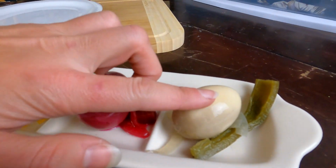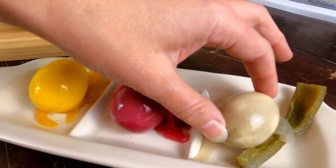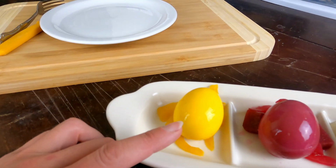They're pretty beautiful. This is the jalapeno one. I am a little concerned about the dark that it got. I'm gonna have to look up and make sure that that is normal. This is not the darkest one that was in the jar. And of course we have the beet pickled one, so pretty. And the curry pickled one.